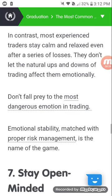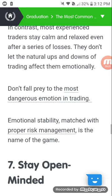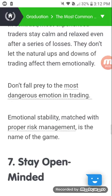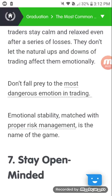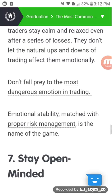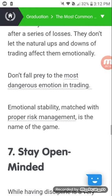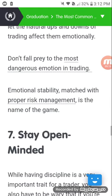Emotional stability matches with proper risk management, hand in hand. You need to be emotionally and mentally stable so you can have proper risk management. This is the name of the game.